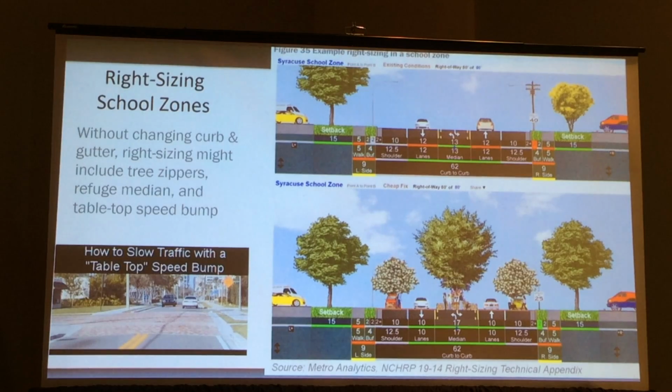And it seems unsafe somehow because you're putting trees out next to the travel lane, but I think there's a fair amount of research now that shows that that actually proves to be safer because people sense that there is an unsafe situation, so they slow down. And friction is good.